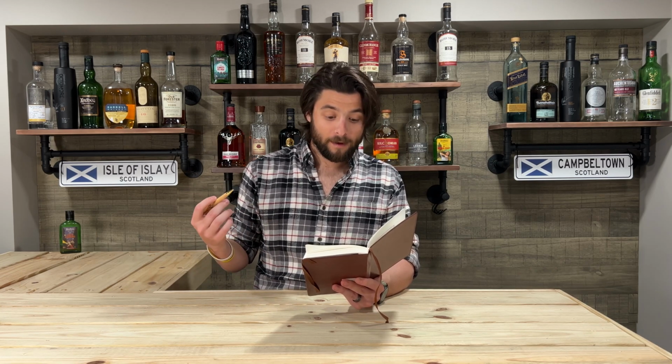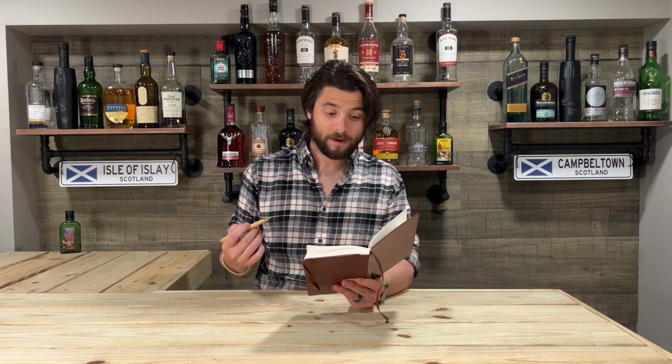But those are the 3 whiskeys I had at Jack Rose, and I liked them all. Hazelburn was my favorite, then we go Black Art, and then Oban 14. So, that was my experience at Jack Rose.